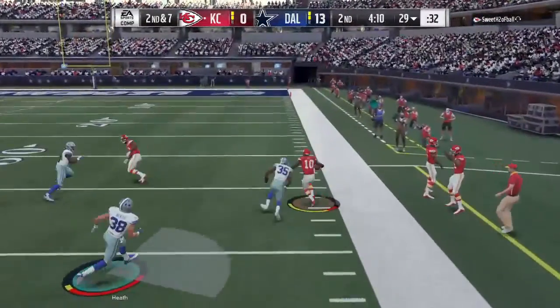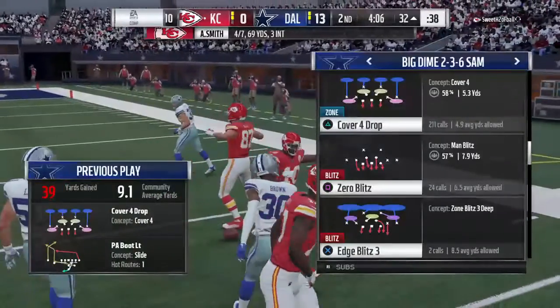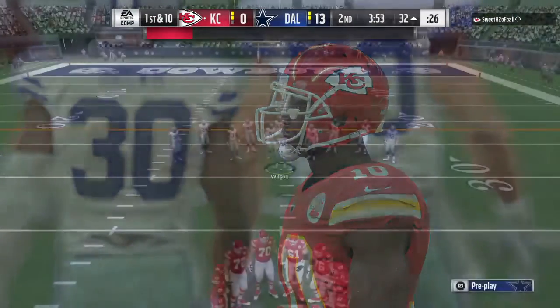That one caught by Tyreek Hill. And he takes this one down all the way near the 30. A gain of 39 that time.